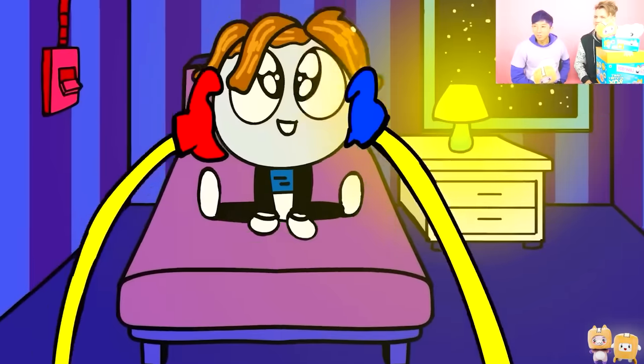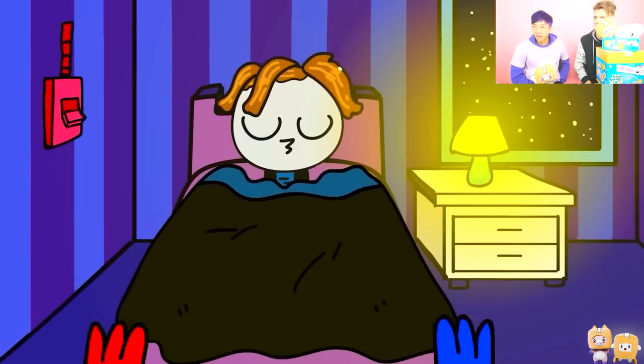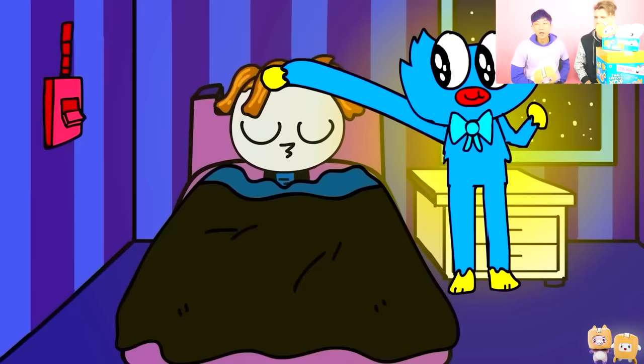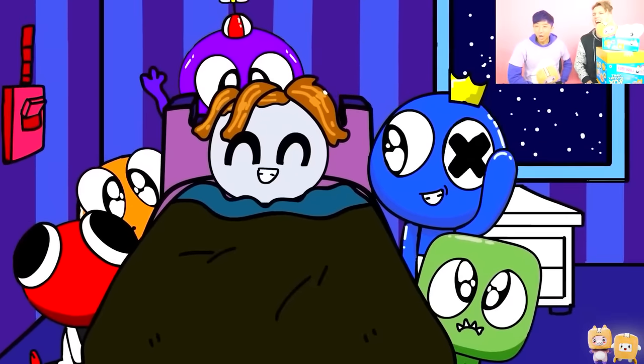Okay, now it's bedtime. Little Bacon going to sleep with the grab pack. Good night, Bacon. Okay. There's the grab pack. Why is there a grab pack? He's dreaming of Huggy? Maybe he thinks it's a rainbow friend. He wants Huggy to come tuck him in? Yeah. Okay, he's getting oofed by the rainbow friends? Uh-oh. The rainbow friends showed up! Oh, but they're friendly. That was lit!